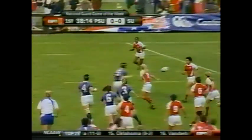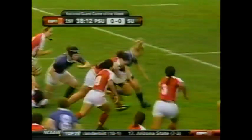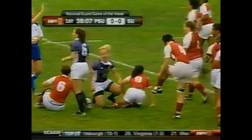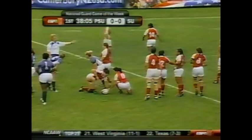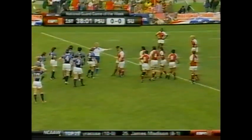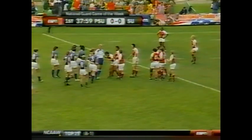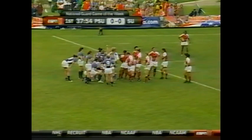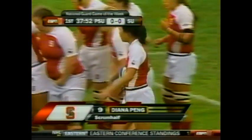Stanford with 2 out wide. Can they get it there? No, a mishandle again, and the big tackle. Stanford's Mel Smith was hit, and the ball knocked forward by Penn State, and a scrum to Stanford. And it certainly looked like a good opportunity for Stanford. They had Jessica Watkins out wide as well. She could not handle that ball.